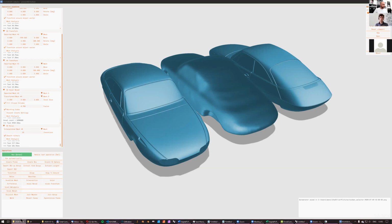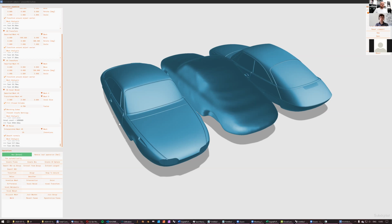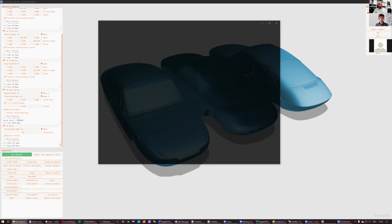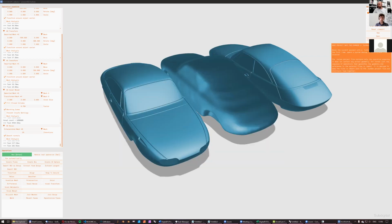I can maybe open it just like this. It should be, yeah, and this is not it. I think it's this one. Still opening. Okay, I've opened it twice. Just let me do it one more time.